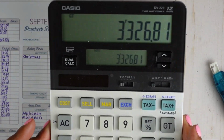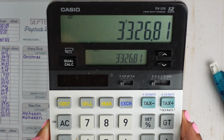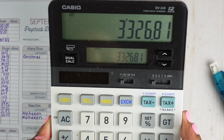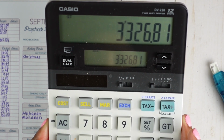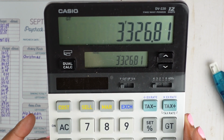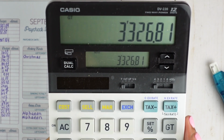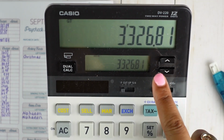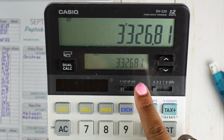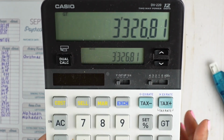So our bill total is correct. Our bill total is $3,326.81. I do use this calculator, which is a dual calculator, and I really like using it for budgeting because I can check my numbers. It has two screens, so when I do my first one, I can move that number down to the second one, and then when I recheck, the two numbers should match, which they do.